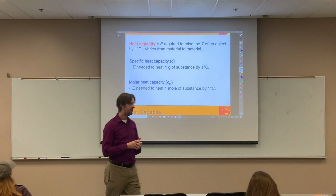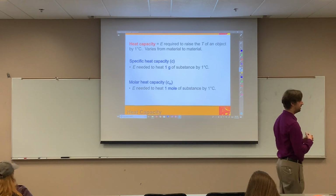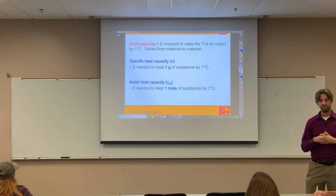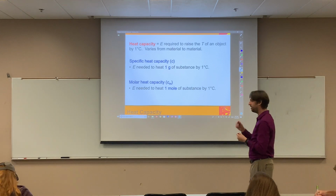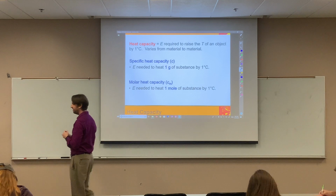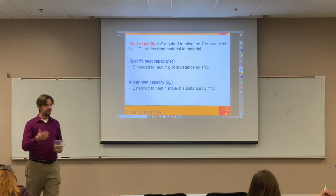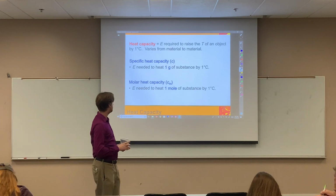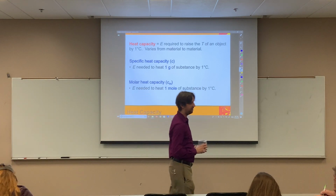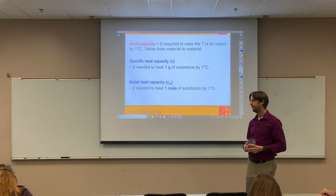And so you can measure that, you can back it out, and that's going to tell us a little bit about the properties of that material. Now we can actually use this because it is an intrinsic value. If we have a bar of iron, then iron has a certain heat capacity, a certain specific heat capacity, I should say. And so we can use that to identify unknown metals and things like that.